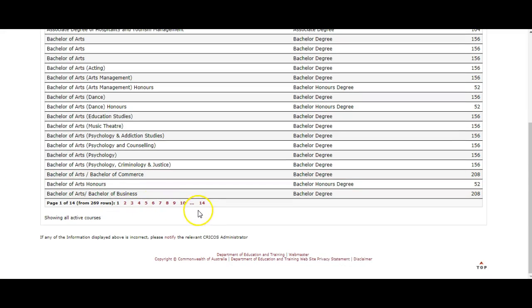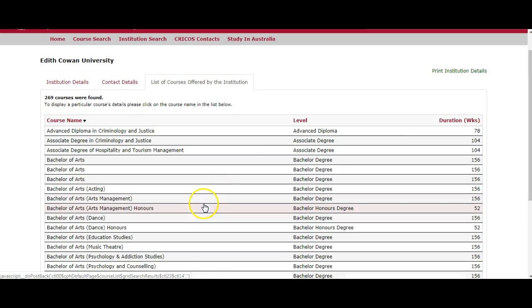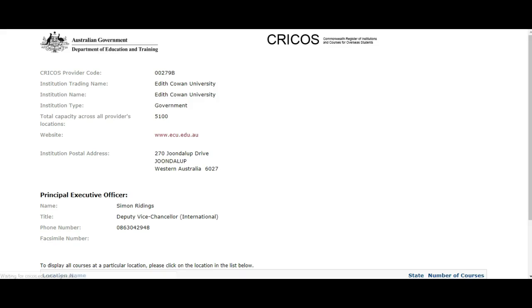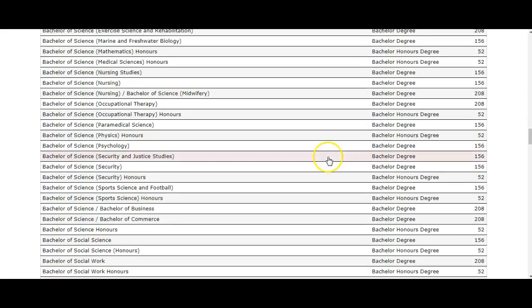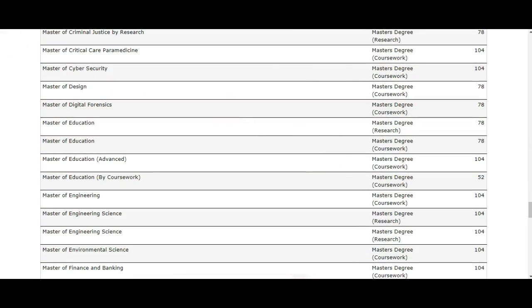You can see there are many pages here. There's 14 pages. But if you click on this, print institution details, it will give you the whole list. And then you can see now this is the whole list of courses offered by the school.